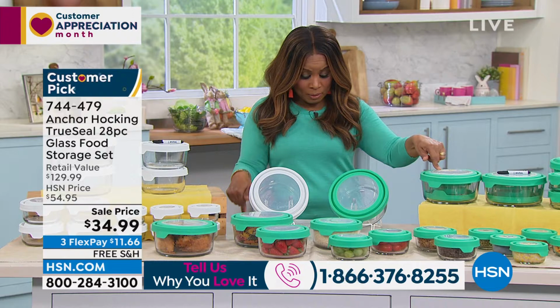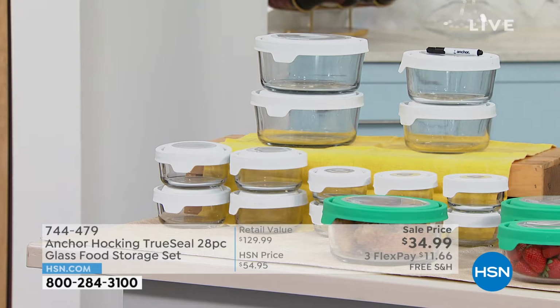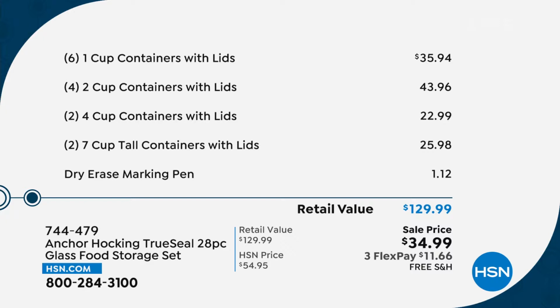For this 28-piece set that we're offering, the retail value is $129. Now, because it's premium, it costs more in stores. We partnered with Anchor Hocking to be able to bring you the most remarkable value. So here's what you get. You're gonna get 6 of the 1-cup containers. You're going to get 4 of the 2-cup containers. By the way, look to the far right and see what they cost. So just the 6 1-cup containers, you've already covered the cost of everything. For all 28 pieces, you're paying $34.99. So for $1.05 less than what you'd pay just for the first top line item, you're getting everything else.